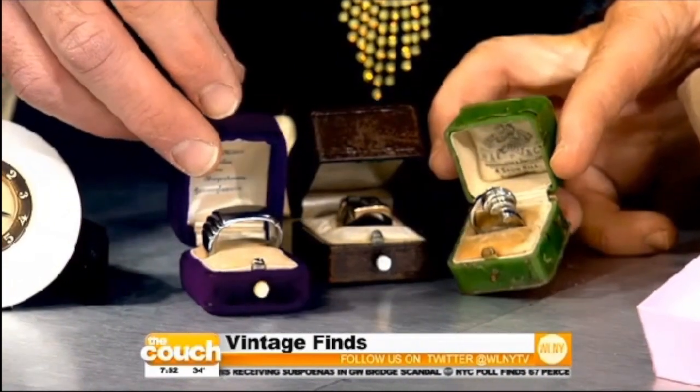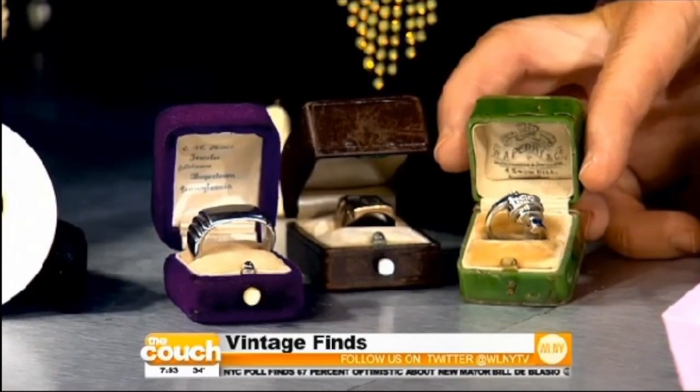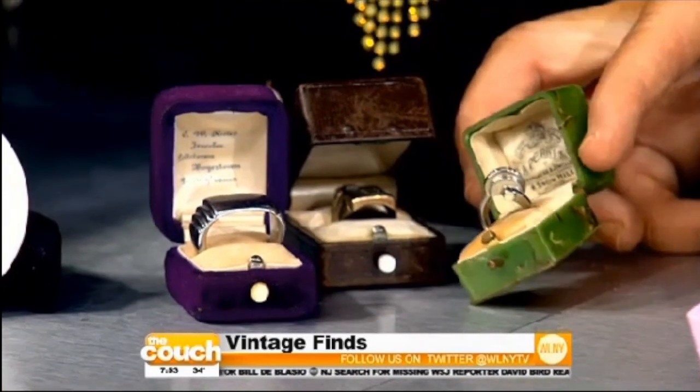Put the ring in a vintage box. What about an engagement ring? Can you do a vintage engagement ring? You can, exactly. But all of these are vintage rings, and I just put them in vintage boxes. That's a very nice box. I like the box better than the ring, to be honest with you.